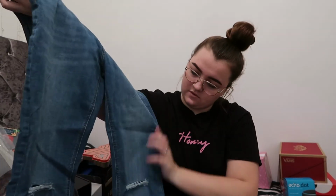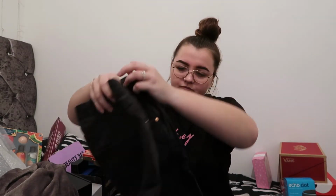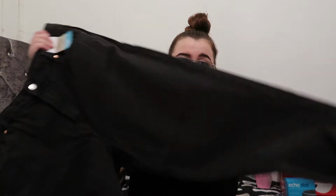I got myself 2 pairs of skinny jeans from Primark, just because I wear these all the time. I got a black pair, and then I also picked up a blue pair with the same rips in the knees. And I also bought another pair of jeans, but they're not my typical style. They're vintage mom jeans, and they're quite baggy, and they just roll up. Well, I rolled them up at the bottom because that's how I would wear them.